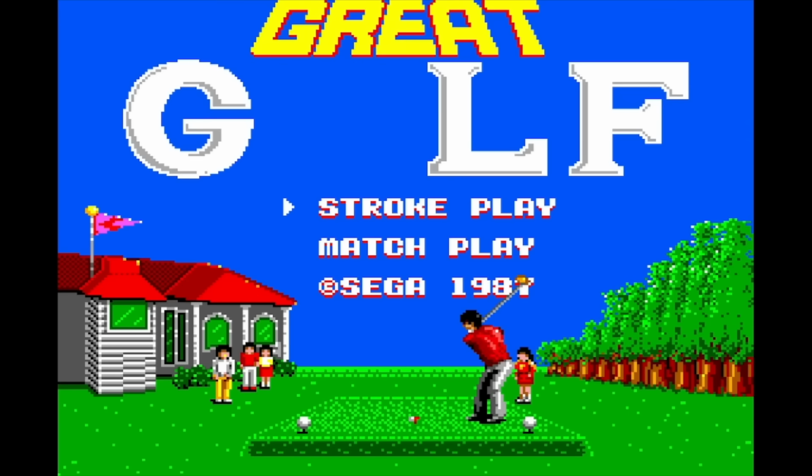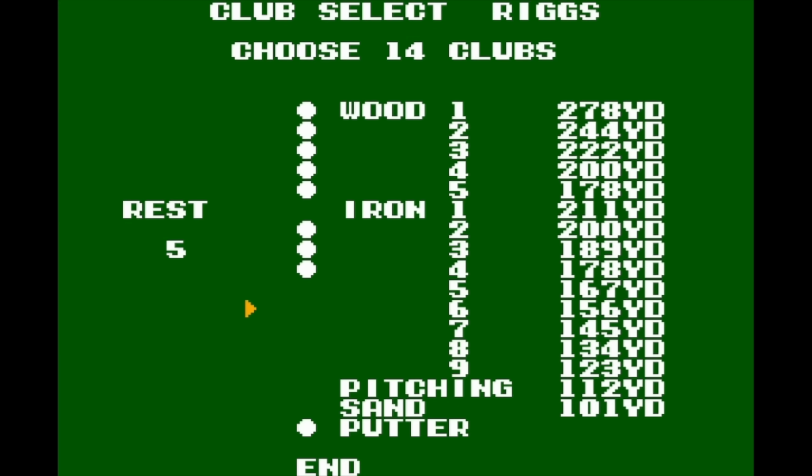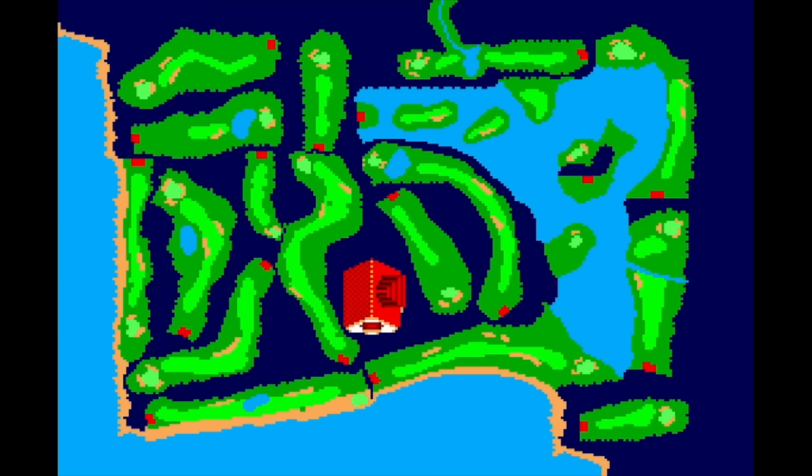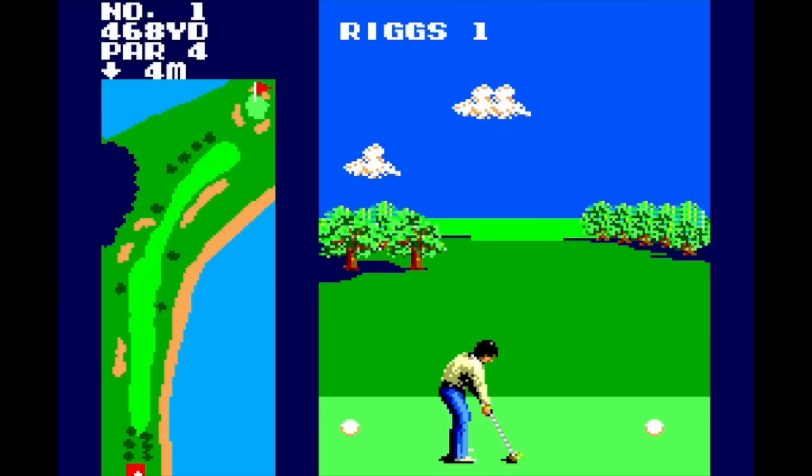Great Golf. Oh, Great Golf, sorry. How did I mess that up? Another thing with this game, you get to choose which golf clubs you want to use. So far, so good. Nice map. So far, so good for a golf game. And the golf game can be pretty playable. What makes it a one-star game is this.